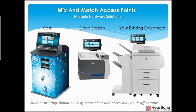As far as hardware goes, you can mix and match any of these. So we have a kiosk on the left. It's great for 24/7 areas like student unions, residence halls, things like that. It's under lock and key, so you don't have to worry about students getting into it to steal paper or toner or anything like that. It comes equipped with a photo printer as well, so students can log into Facebook or print a photo off of a SD card, 4x6 photo print. So that's available too. Again, added revenue source for your school.